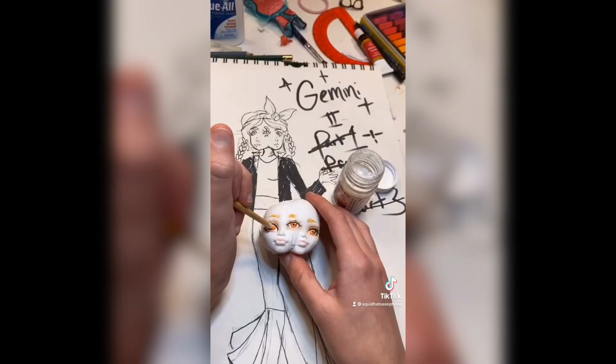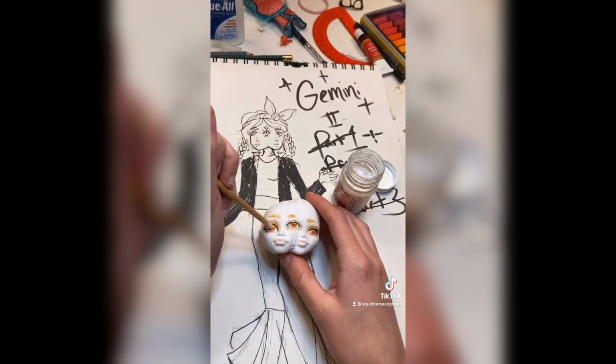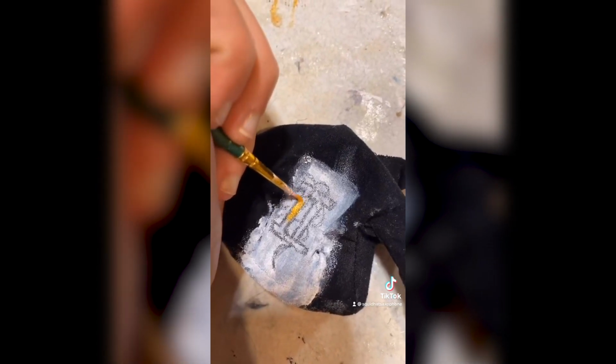The face up is sealed with this last layer of Mr. Super Clear. So I go ahead and gloss the eyes with the end of a paintbrush. It's easier for me. While we wait for that to dry, let's start painting the design on the jacket.